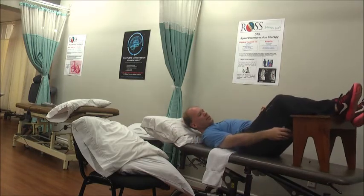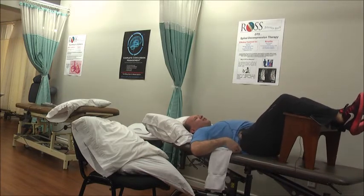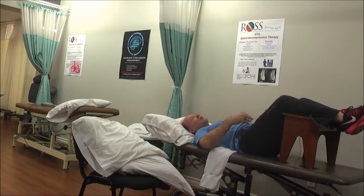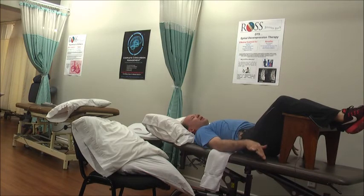I've got my legs up on a stool. The first time you do this, you may have to have a buddy help you so that they can move the stool, and you don't have to do what I just did, because that's kind of tough. Okay, I've got my shins horizontal. I've got my thighs sloped down a smidge. They're not vertical, but they're not flat.